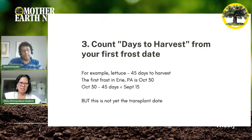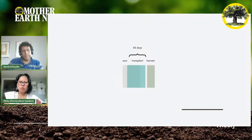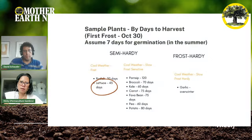But this is not yet the transplant date, remember, because we still have to account for germination time. If you are starting from seed, you give about 1 to 3 weeks, depending on the seed, for sowing or seed starting. Then you have the days to harvest, 45 days, which is from transplanting to harvest, and then you have your harvest date. Those are just the nitty gritties of when to expect what, and this is the analog way of doing a planting calendar for yourself.